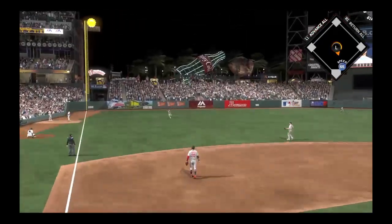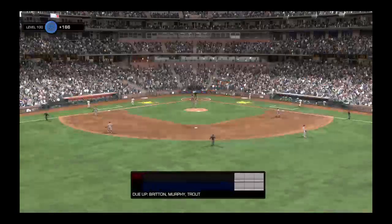This is line to left. But this is right to him in left as he hardly has to move.